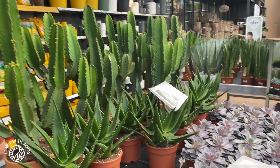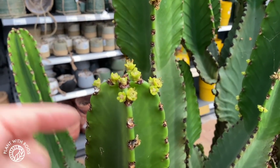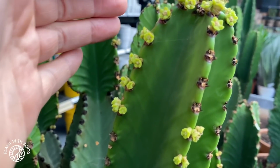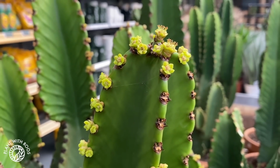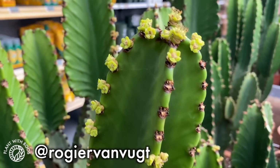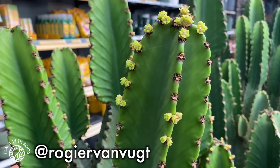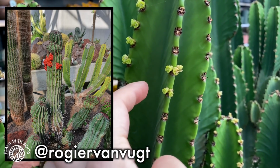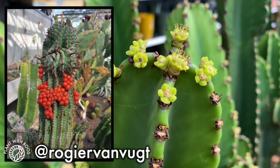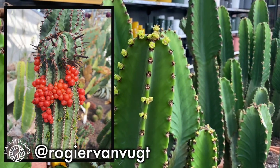Some amazing succulents. I don't want to call them cacti because I think they are euphorbia, but I'm not quite sure. With flowers. This is so cute. These are, I think, the actual flowers of the plant. If you want to see something extra cool, go over to Rogier's Instagram, Rogier van Vught. He shows you a plant like this with a maretak, mistletoe, thank you, growing inside of the plant, which is kind of like a parasite plant. So go check that out. It's very special. I might try and put something on the screen here to show you, but I might forget.